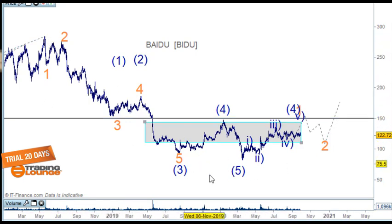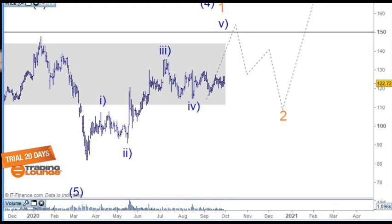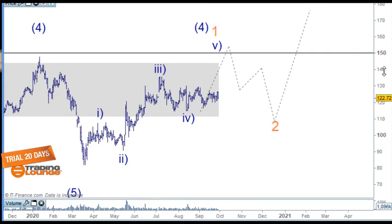There are different ways to count this down here. I could count this down as an A and a B and a C wave here, a little bit short on that one. But what I was considering here, just tacking on from last time we spoke, is looking at this as 1 and 2 and 3 here and 4 here. That is obviously still traveling sideways, and looking for this fifth wave to the upside here. So when we get that fifth wave in here, there's a couple of things.